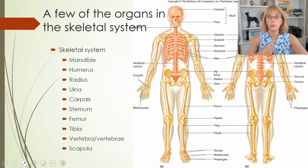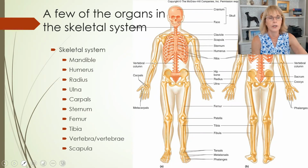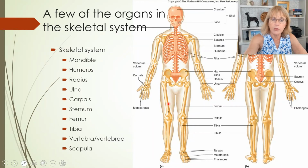What you might call your breastbone right here, its anatomical term is the sternum. The sternum. Your thigh bone, its proper name is the femur.